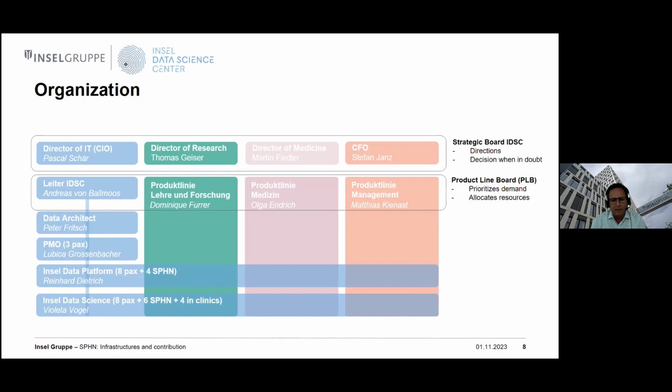We have clinics that do more with data, and they have hired data engineers within the IDSC that exclusively work for them, but on our data, under our governance, under our line management.